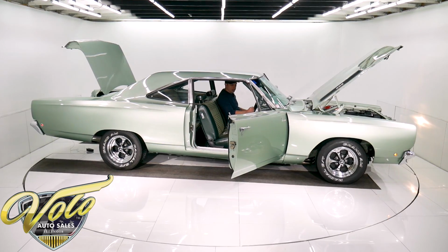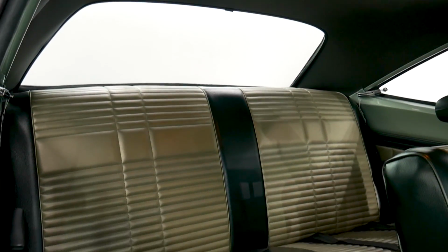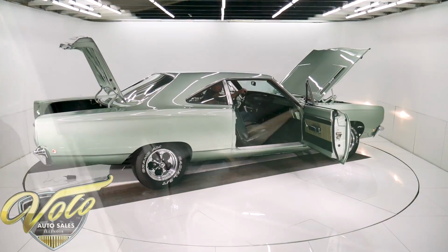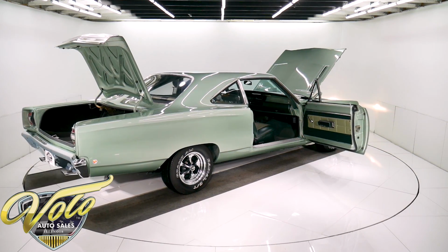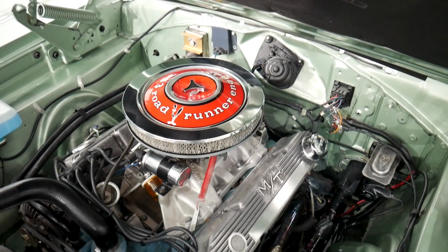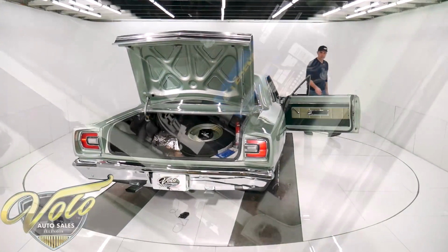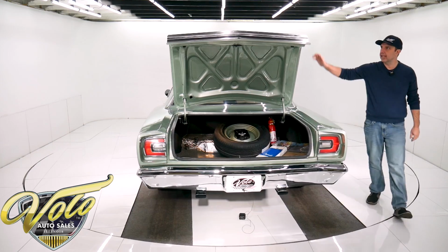It's got new Roadrunner floor mats, got the factory seat belts front and back. Visors are real nice. The pillars, the mirror, the rear speaker tray, all in excellent shape. Interior light works. Motor's quiet and smooth. Doors shut real nice.